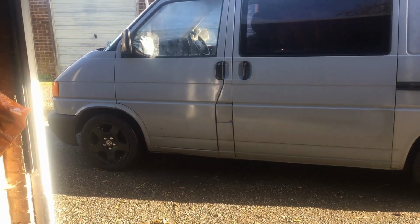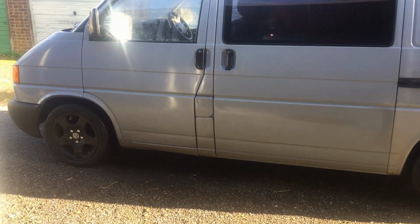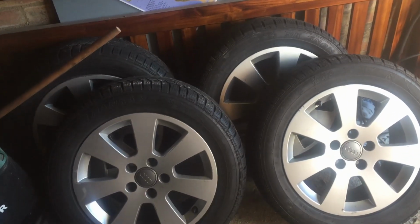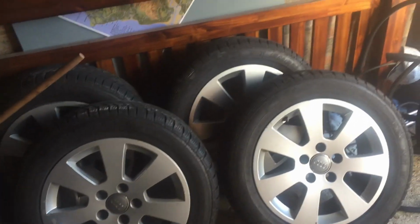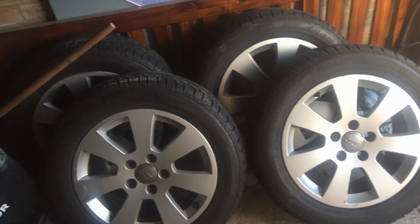I decided this time I wanted to save a bit of money, so what I've done is I've basically gone onto eBay and I've purchased some used wheels but with new tyres on. So these cost me £220, and then you can factor in probably 10 quid for the petrol that it cost me to go and pick them up from Essex.